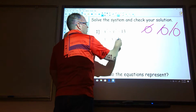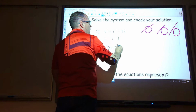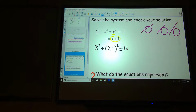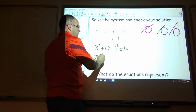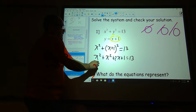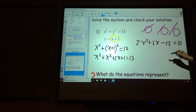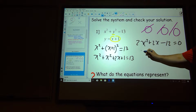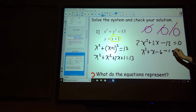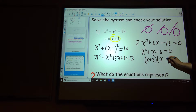I'm going to take on this problem, let's go back to a little algebra 1. I'm going to plug that in there. So I'm going to get x squared plus (x plus 1) quantity squared equals 13. Do we agree? FOIL out the second one, plus 2x plus 1 equals 13. Does that seem okay? Then I get 2x squared plus 2x minus 12 equals 0. Is that okay? Did I do all my math correctly? What can I divide everything by to make it a little simpler? 2. So then I get x squared plus x minus 6 equals 0. This is going to factor to (x plus 3)(x minus 2).